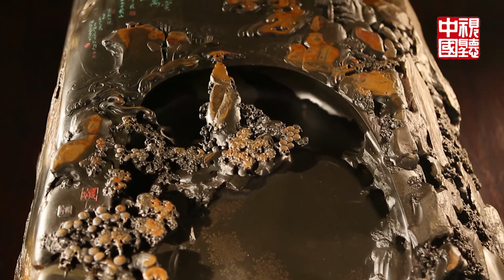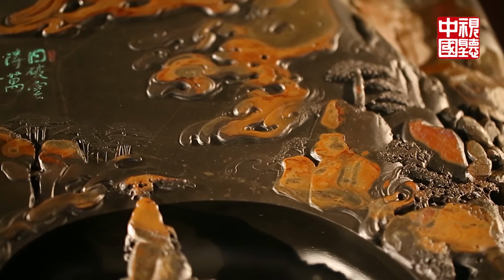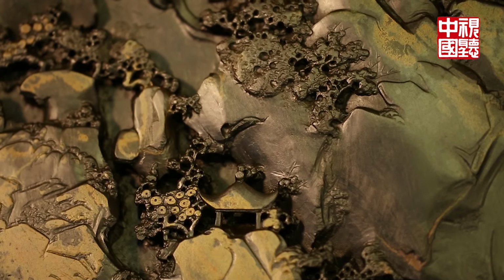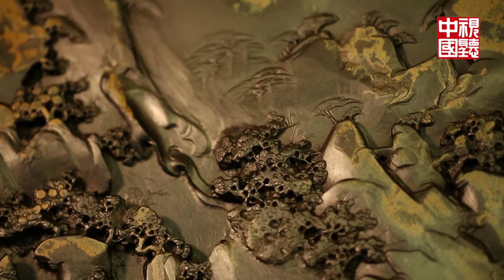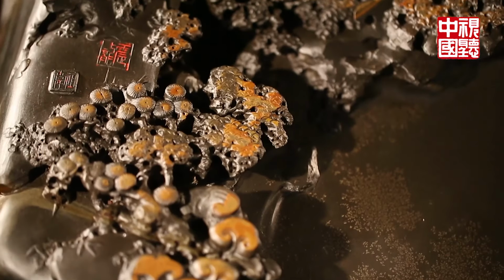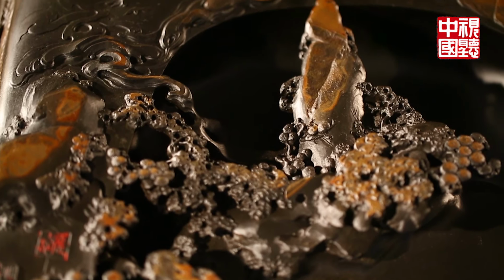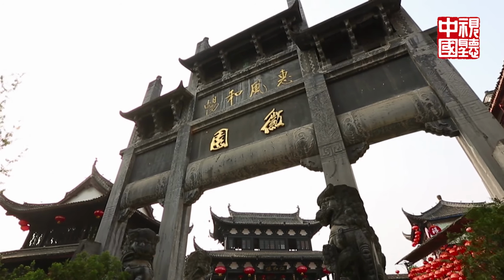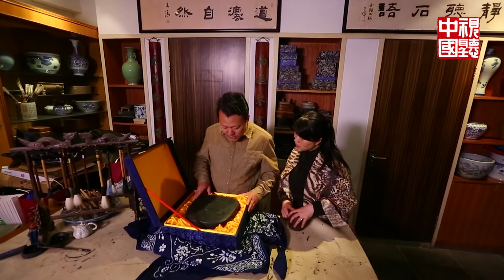In their shop, there is a Xi inkstone named The Sun Rising Out of Clouds. It is the most precious treasure in the shop. This inkstone combines poetry with painting. Integrated techniques have also been used to demonstrate the adventurous, unique, and beautiful scenery of Huangshan Mountain on the inkstone. It is with this inkstone that Wang Zuwei won the honor of the youngest national art and craft master in China. Wang Zuwei and his wife have been married for over 20 years.